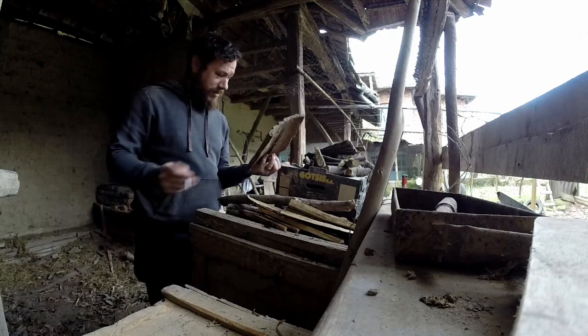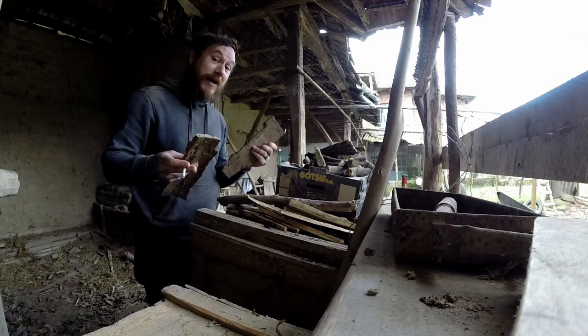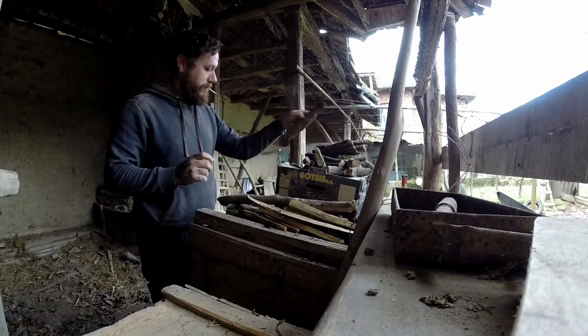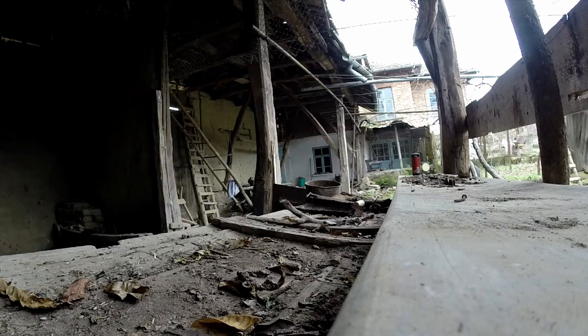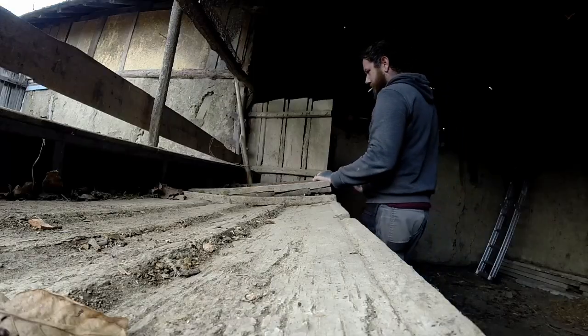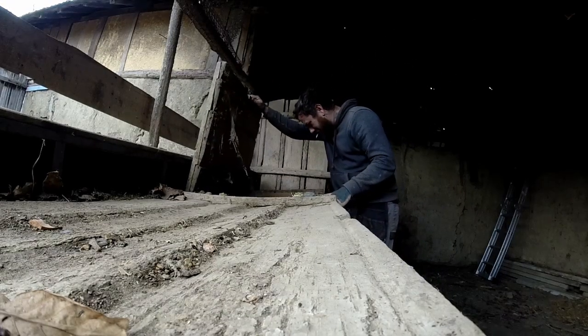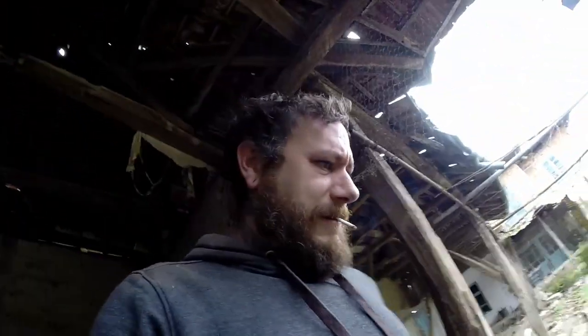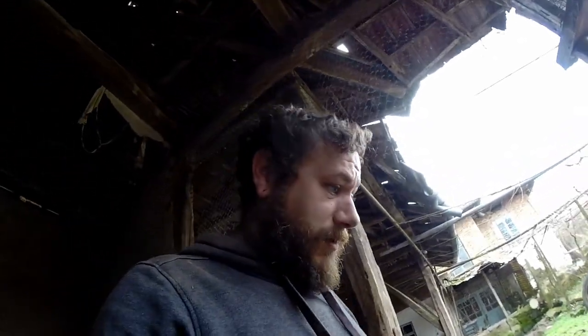Keep the bark from the oak. It burns at a really high temperature. So once it's dry, it's amazing. Keep it. Also found an old hand plane. I'm finding lots of copper cable, lots of copper wire. This stuff is probably 4 mil thick. It's probably about a kilo there. So that's a tenner in scrap.